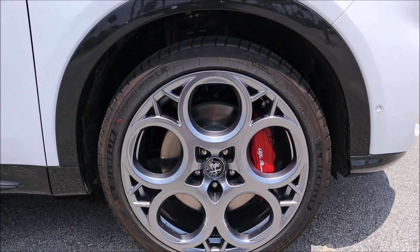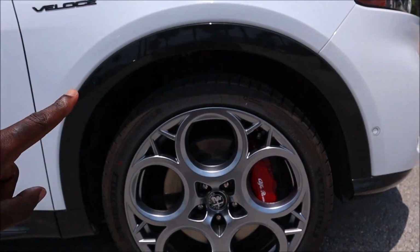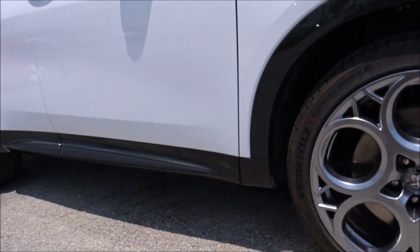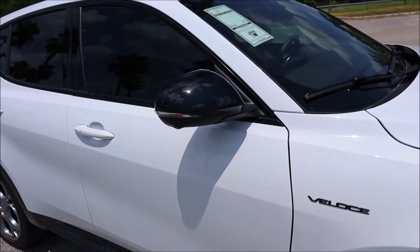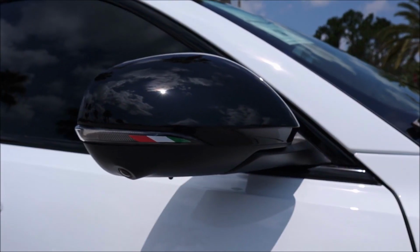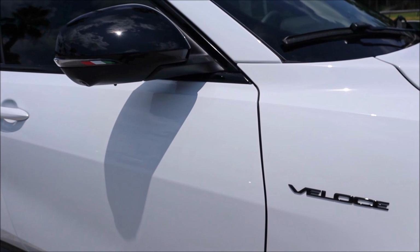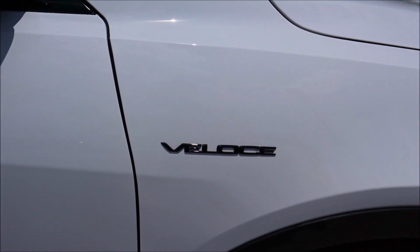Now, the body kit is Vesuvio gray. I know it looks black, I promise you. That front lip, the wheel arches, side skirts, and the back bumper, well, at least it looks Vesuvio gray, because it doesn't look like it exactly matches the mirror caps with the Italian flag and gloss black look. So maybe it's the same, maybe it's not. You guys will have to decide. Maybe Alfa Romeo USA will comment.